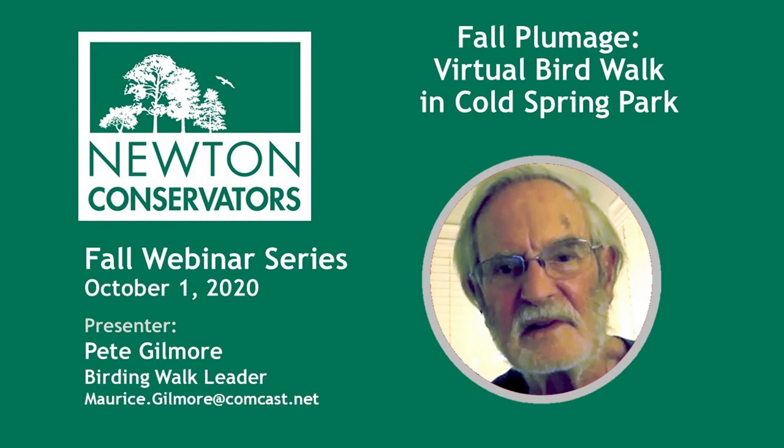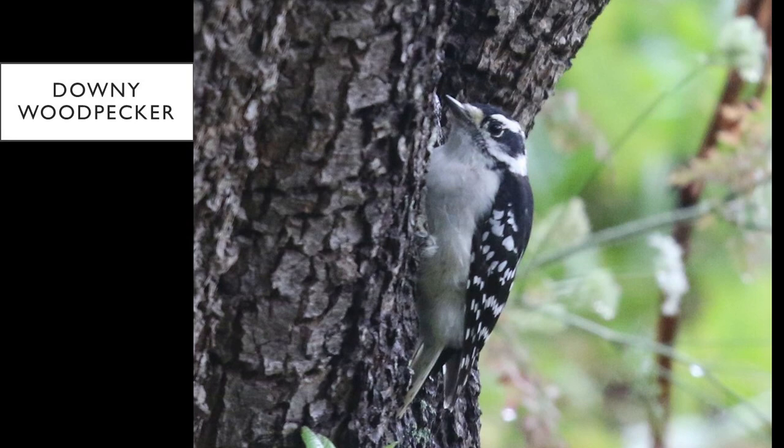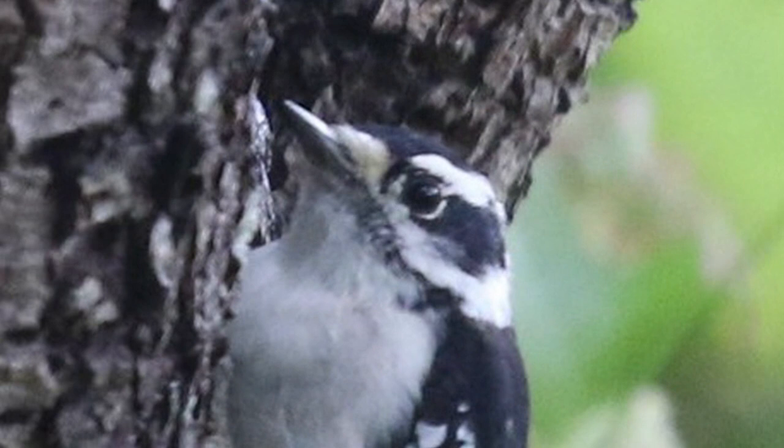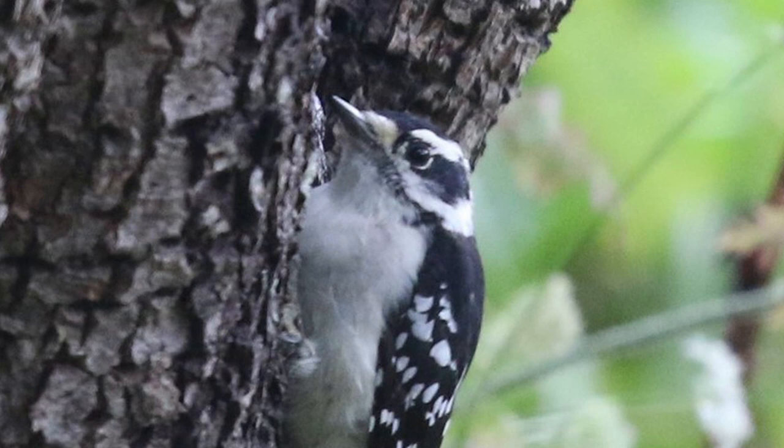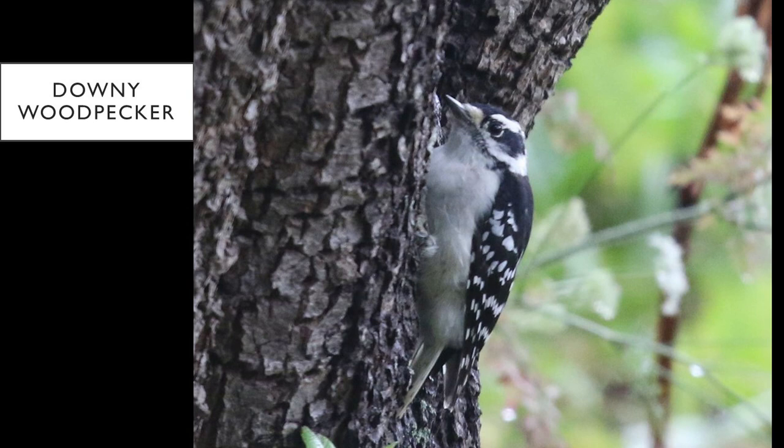Hello, everybody. So the first group we're going to look at is the woodpeckers. This is a downy woodpecker, which has a small bill. When you walk around in the park, you usually hear them before you see them, or at least hearing them is a good way to see them. And this little tweak is a downy woodpecker, and that is also a downy woodpecker. Those are birds with a small tweak and a small whinny that they make.